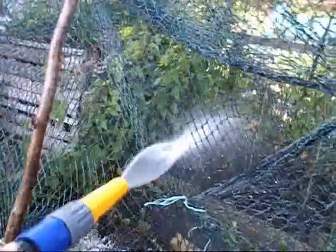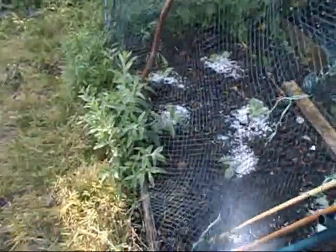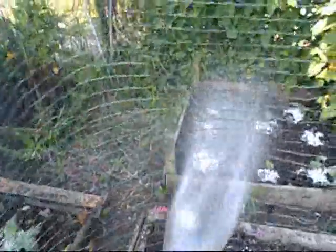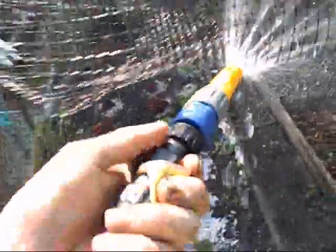So the tomatoes are all done. I'm just giving them some water. The cabbages are all done. Now I'm giving them some water. Give them a drink. And now I'm giving the broccoli some water. As I said, they're thirsty. And I'm gonna give the sprouts some water. And spray them a little bit. And then I'm going to give these some water too.